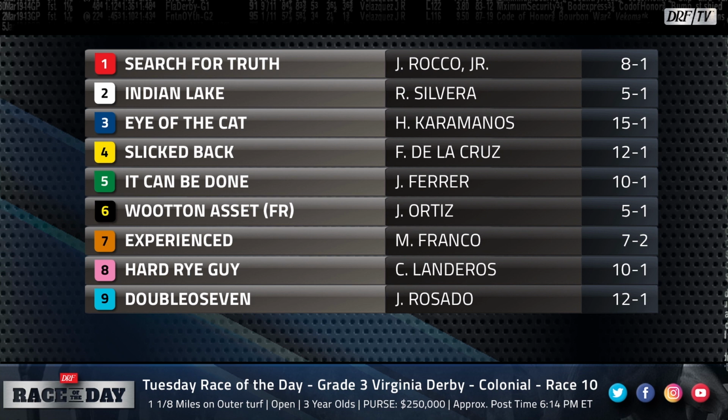On dirt, I can't say I was a huge fan of his. He was a very game horse, though. I always wanted to give him credit for that kind of stuff. And I do think he could be close to the pace in here if they don't go fast.